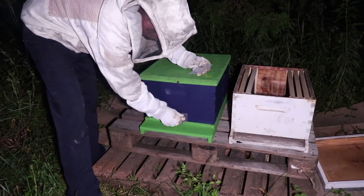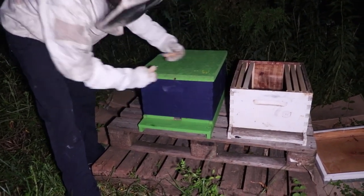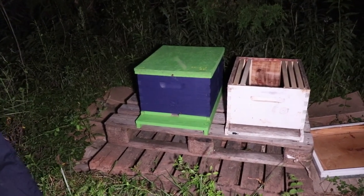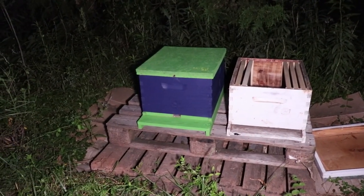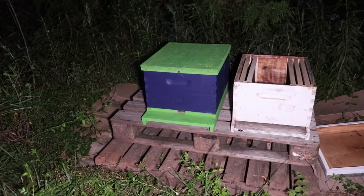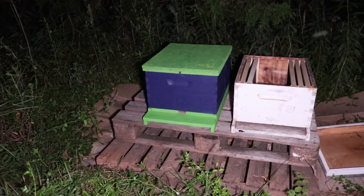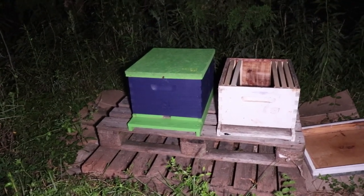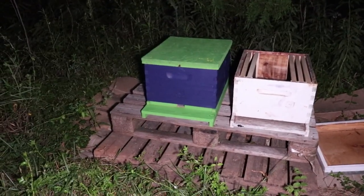Oh, you have a little opening on top? Yeah, a vent on top as well, so they don't overheat in the summer. Oh, that's really interesting. I've never seen that. And in the winter, it lets the moisture get out the top. That makes a lot of sense, because moisture will kill bees, number one.